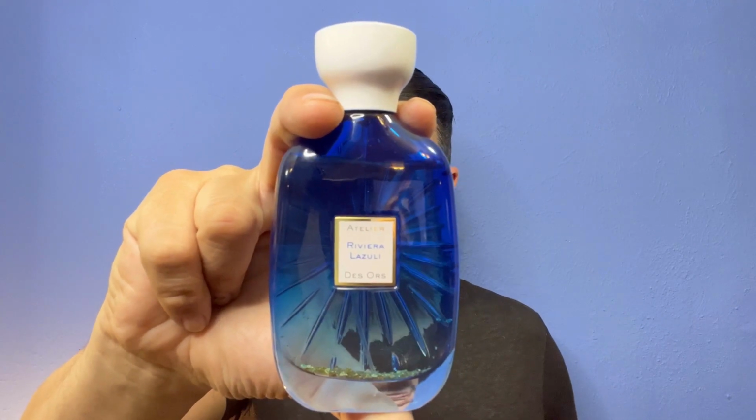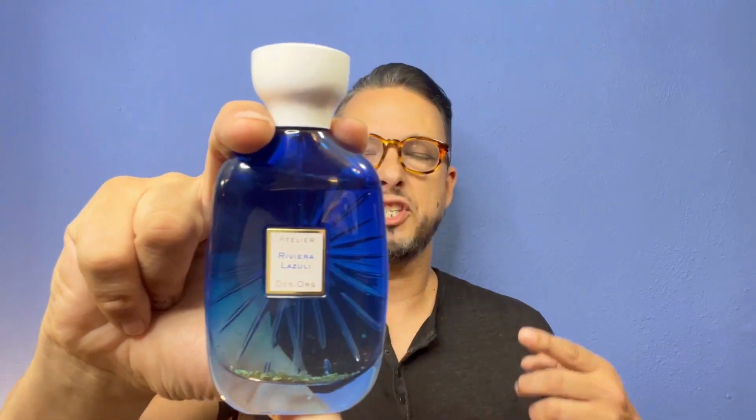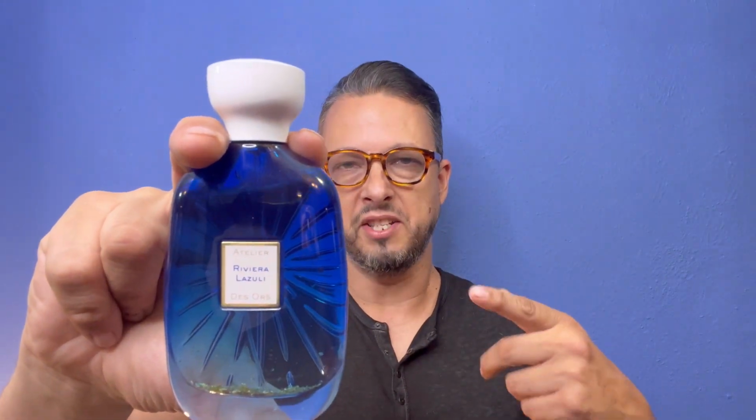I get it. This fragrance is not very unique. It's kind of been done before, but it is so well made and so bright and so cheery. For that reason, it had to make the list.